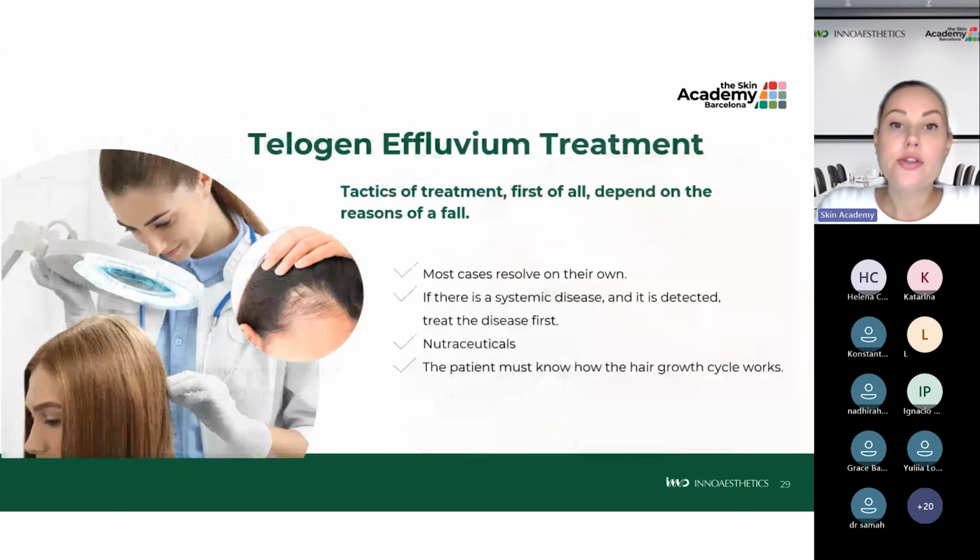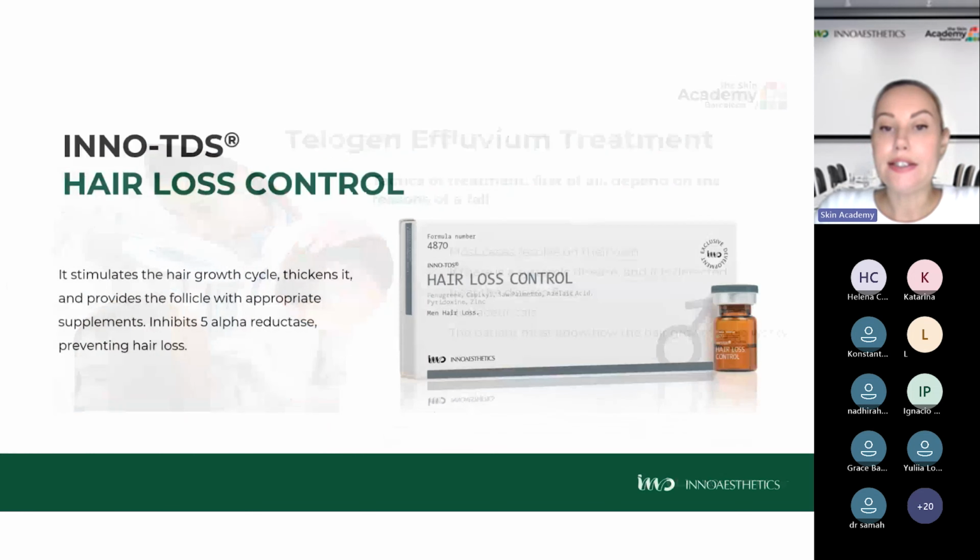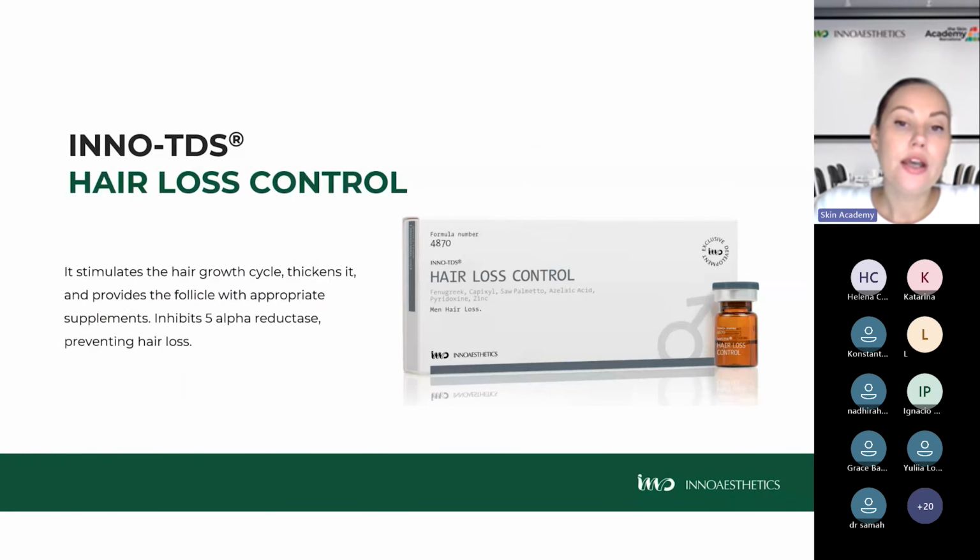And of course, together with that, we will discuss some kind of home care that will maintain or improve the result that you will get in the clinic. So first of all, we'll talk about hair loss control, which is the main product which is used in the case of androgenetic alopecia.